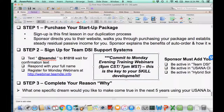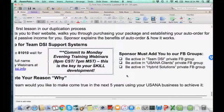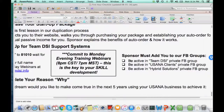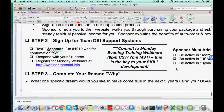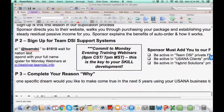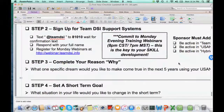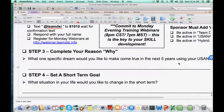This is the key to their skill development. Tell them, hey, clear your calendar. Make sure you're on it every Monday night. Then you're going to add them to the Facebook groups, just like we said in our weekly training, and what I just said is add them to your Facebook groups right here. Okay, so step 2, you plugged them in. That took 2 minutes. Now step 3, I have never seen step 3 done so simply and so effectively.